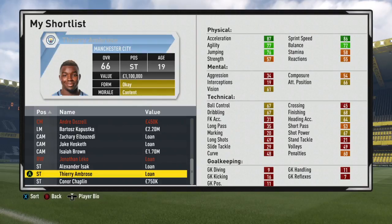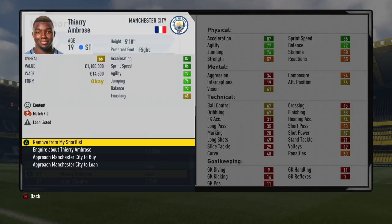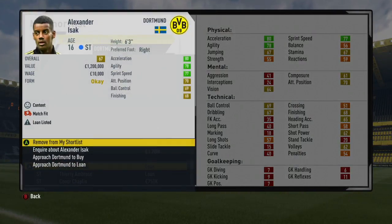And as for our three strikers, Alexander Isak is 67, Thierry Ambrose 66, Connor Chaplin 64. Chaplin's going to be the cheapest option because he's playing for Portsmouth. Ambrose is on decent wages, but not non-affordable wages, let's put it that way. Isak is on 10k. He's on lower wages. I'd love to get this guy in. I would just love it.